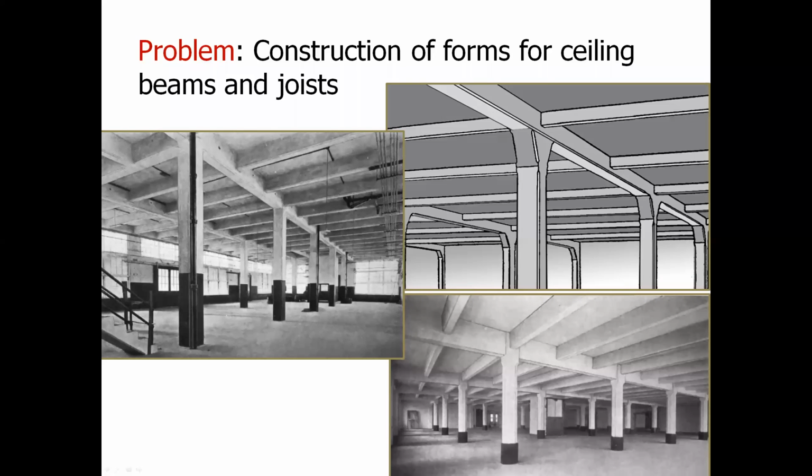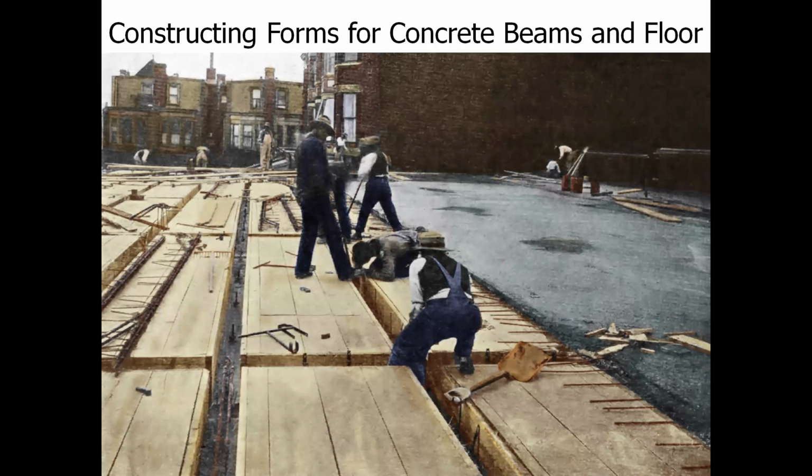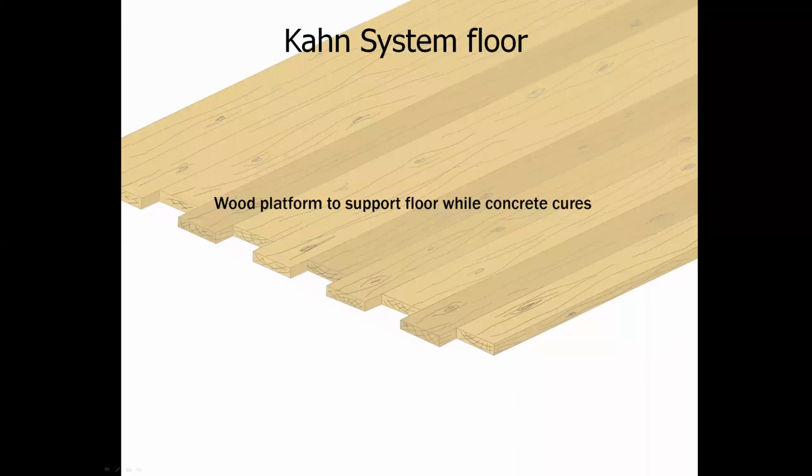Now, there was one other problem that Julius felt he had to overcome. If you look at these ceilings, they're supported by beams and joists and girders, and you can see that there's a lot of them. As a consequence, when you were building the formwork to construct the building, you had to create a great deal of wooden forms. And these wooden forms were very labor intensive to construct. They used an enormous amount of lumber, which had to be acquired locally, and added a lot of expense and effort to the project. Julius came up with a way to eliminate a lot of the formwork that was involved in constructing these buildings.